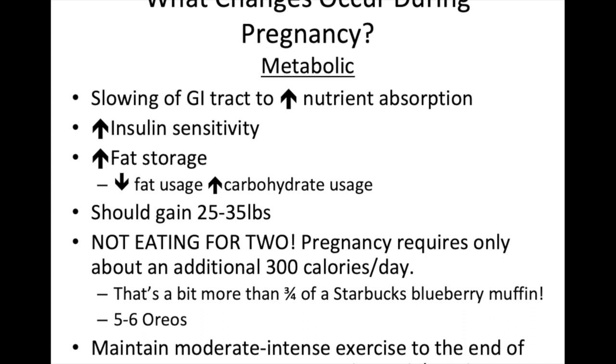So why did the woman stop exercising? Maybe it has to do with depression. Maybe it's a multitude of different things that may cause that person to gain more weight. But I thought that was very interesting.